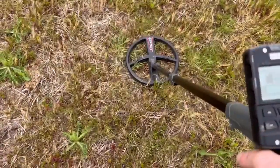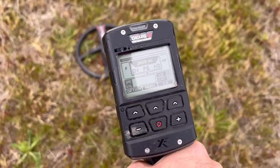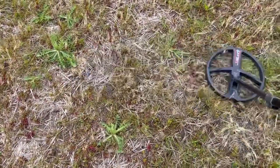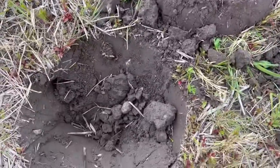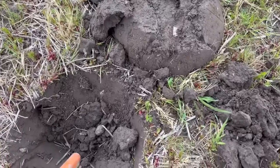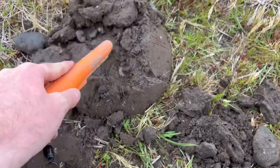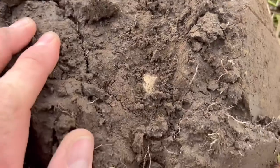Pretty solid 85, 86. So let's see what the mighty Deus II is going to find this time. I'm thinking maybe a cheeky wee coin. That would be nice. I think we might have another bit of lead. You see that white bit just right there? I think that is a signal. It's definitely in that clod, because I scanned the detector. It is. It looks like we're on one of these lead discovery days today.